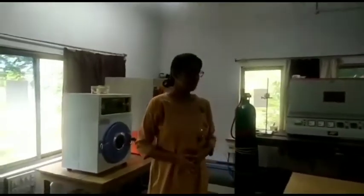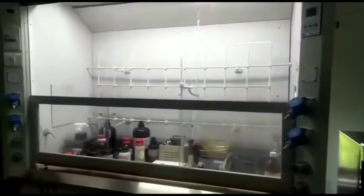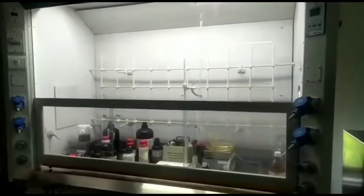And we also have high temperature furnaces. These two are high temperature furnaces and a vacuum oven. We also have a gas flow system using which we can synthesize any nanomaterial in different atmospheres, like argon-hydrogen atmosphere or nitrogen atmosphere. So I welcome you all to visit our lab anytime and join us in collaboration on research.